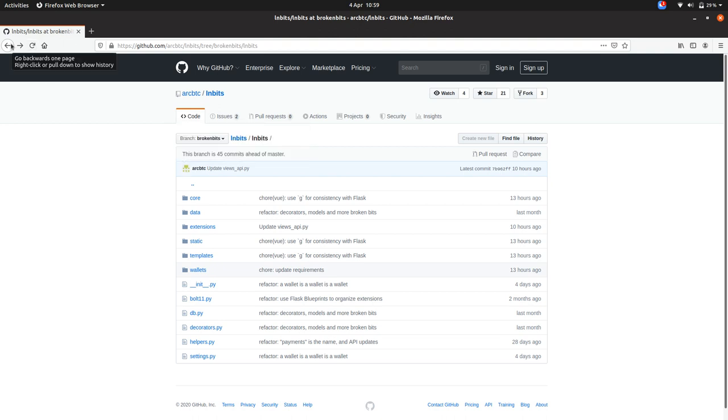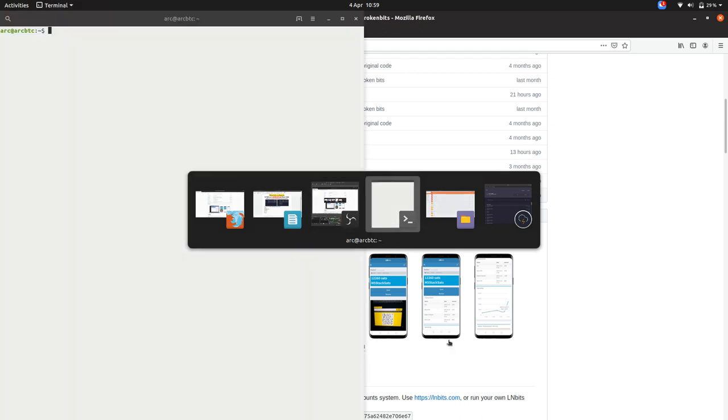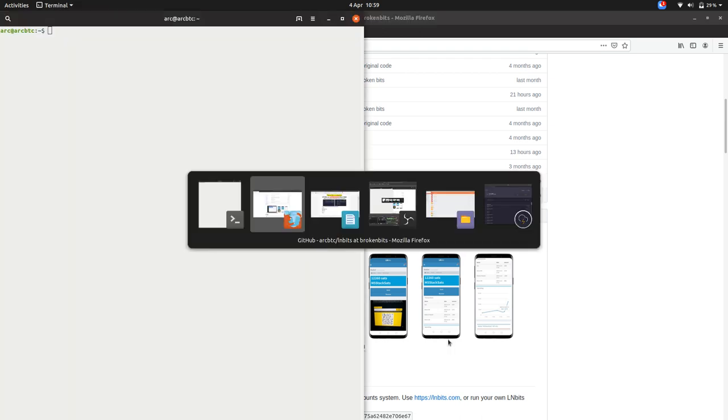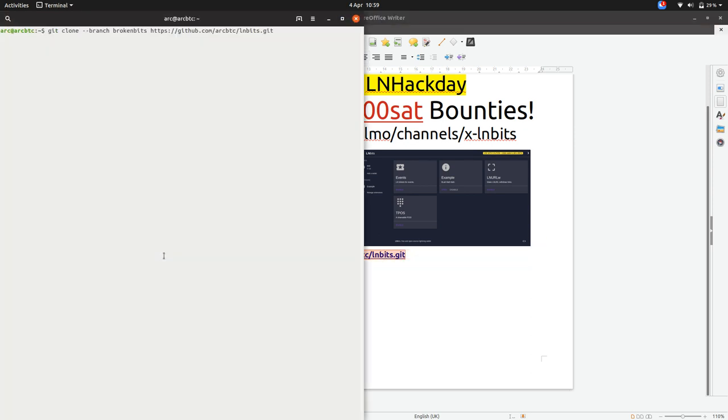Some good options there for payment sources. I'll show you how easy it is to install the branch. So where are we? First we want to clone the Git, and that'll clone it into a folder called LNbits. Now, my internet is very, very painfully slow, so this will probably go a little bit faster for you.